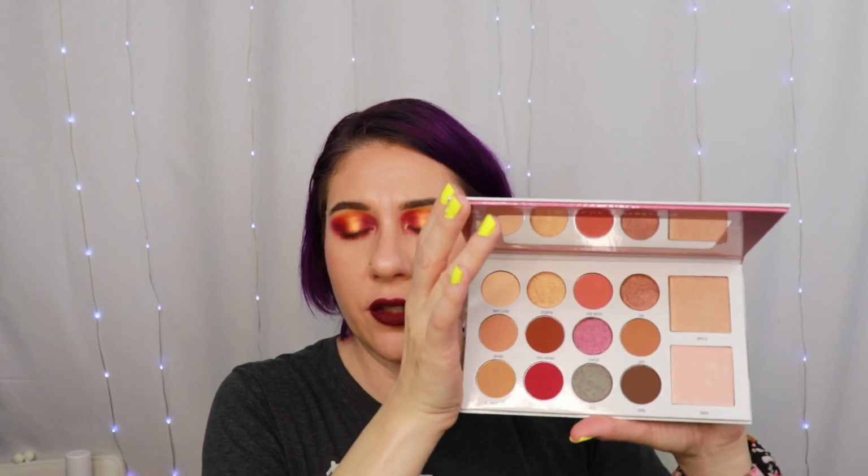You guys have probably seen this palette before, but I'm just going to go ahead and open it up. I will say, for being a Morphe palette, I think that the packaging is very nice. It looks nice, at least. I mean, and it feels nice. It's not that cheap plastic or anything like that. So there is that. But let's open up the thing. Oh gosh, there goes the slip. So it's got the mirror up top, and then these are the shades.